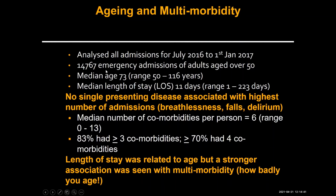And they found that we had 15,000 emergency admissions in older adults. This is adults aged over 50. The average age was about 73, but it went right up to 116. The average length of stay was about 11 days, but look here, some people were in for months and months. But when I said, well, what's the main disease that they're coming in with? What should we try and tackle first? There wasn't one. The most common were breathlessness, falls, and delirium.